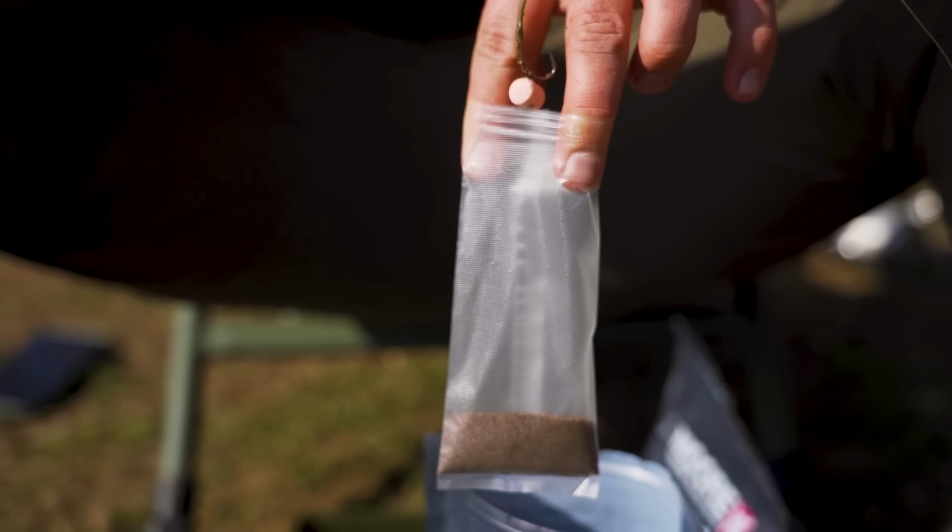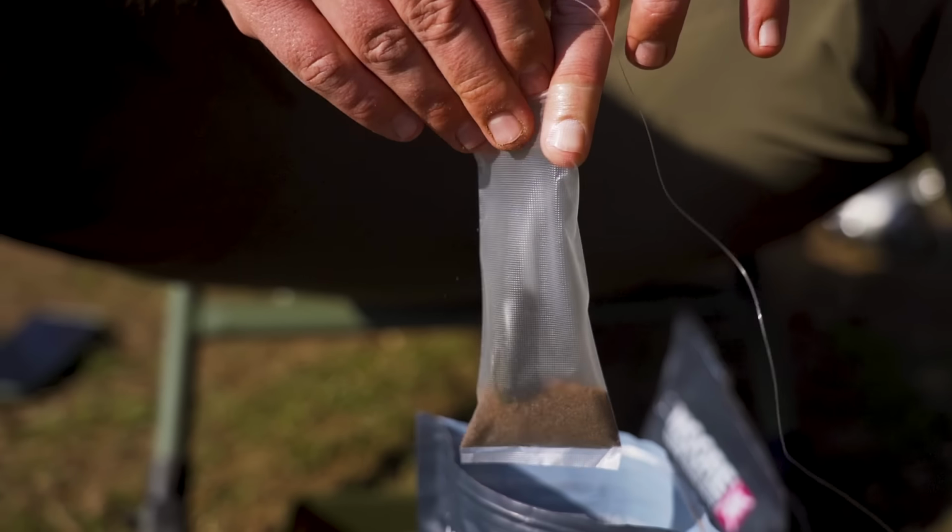And also it gives you another layer of attraction where, because that's dry, when the bag melts underwater, a little bit of that crumb's going to sit there on the bottom, but some of it's going to drift up as well. And if there's any carp passing over the top, it's going to draw them down, hopefully. So once you've got that in there, it's just a simple case of dropping your rig and your lead in.